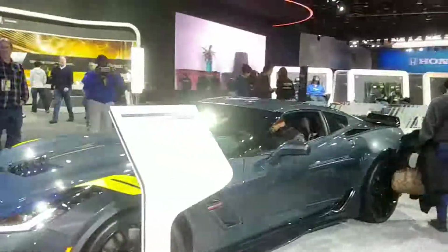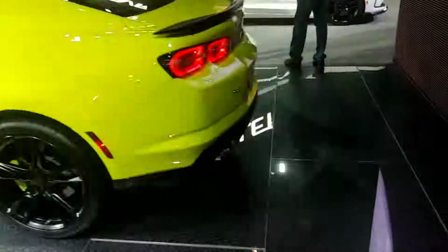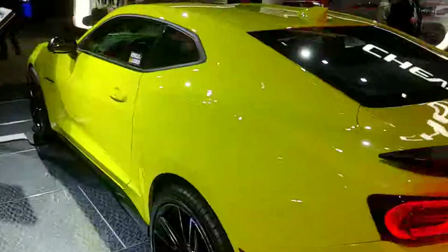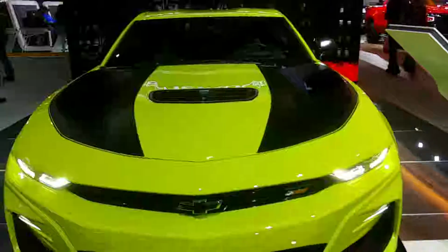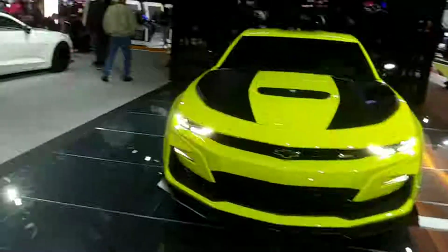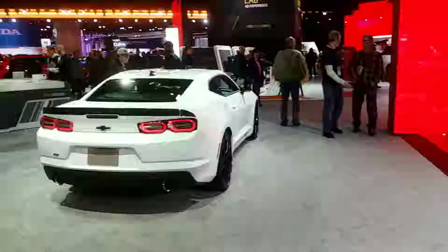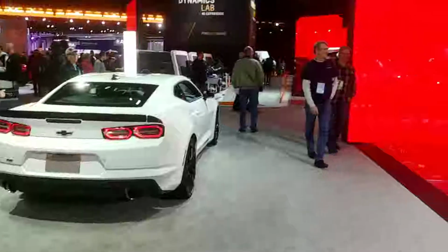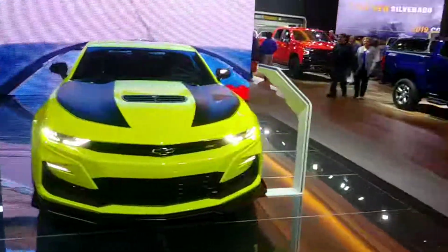Corvette Grand Sport. If you want to pay $106,000 for a Corvette, there it is. Oh, look at this color. Now we're talking. Oh, that's beautiful. That's like a limoncello yellow Camaro. They did a great job. And I love the new taillights. I don't know if you noticed that, but the taillights are a little bit different. They made the end a little bit tighter so that the wheel haunches would stick out a little bit more. That color, this video won't do that color justice. It's gorgeous.